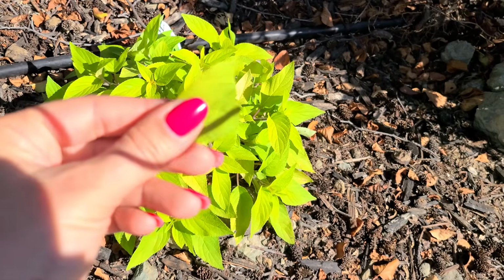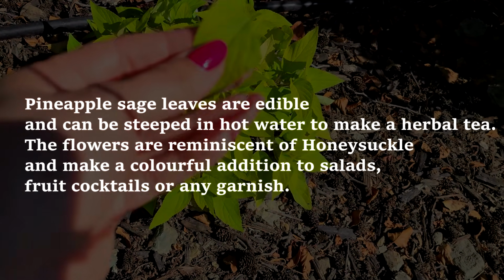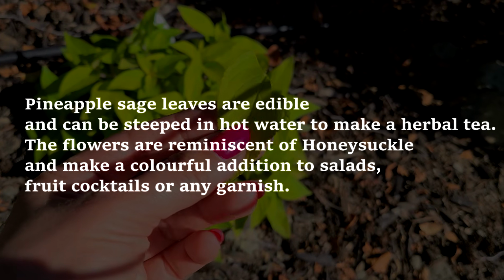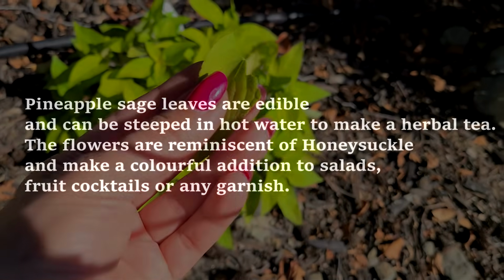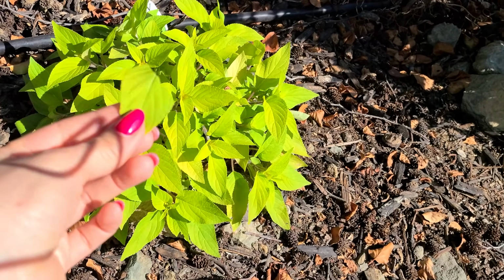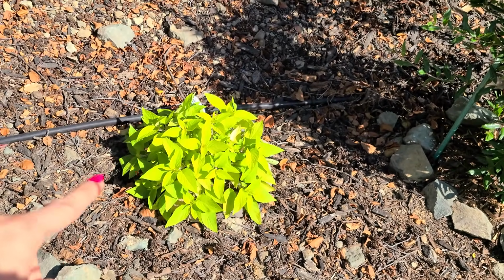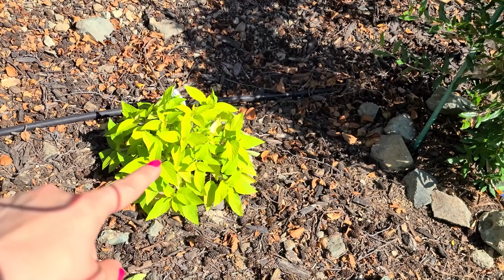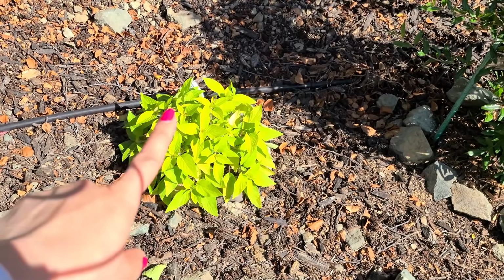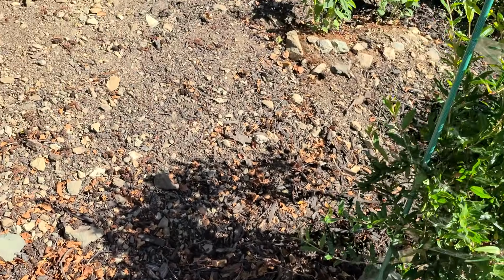I want to eat it. I'm not sure actually if you can eat it. I should research it, because I would use this in cocktails instead of mint every day. It smells amazing. Oh my gosh, it's so amazing. So anyway, I planted it. Also got it from Proven Winners. I had it shipped. I have 3 of these throughout my yard, and I'm very excited about them.